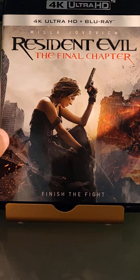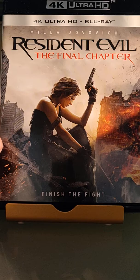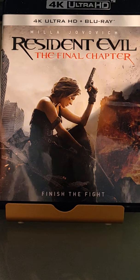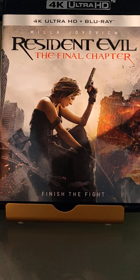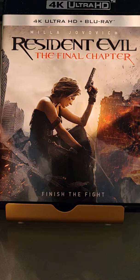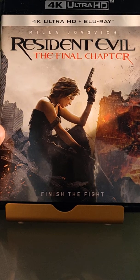I enjoyed watching them. I know people were really harsh on this saga of movies. A lot of these movies go past the trilogy and just keep going, but it makes sense. They have a story to tell, and hopefully they end it well. This was an okay ending. It could have been better. There could have been more to it, I guess.